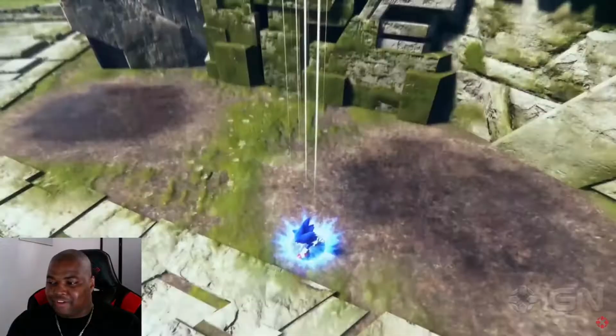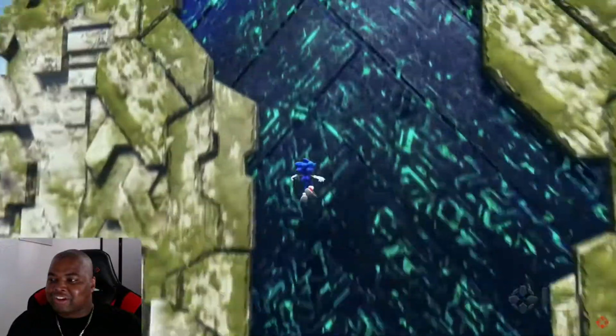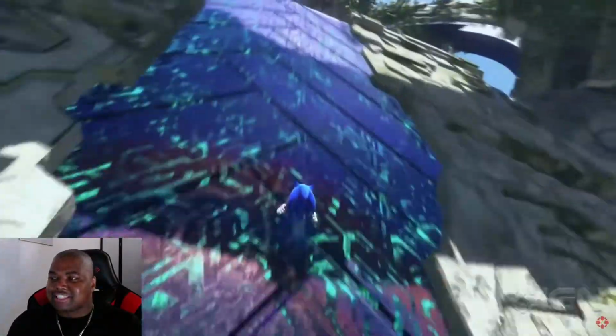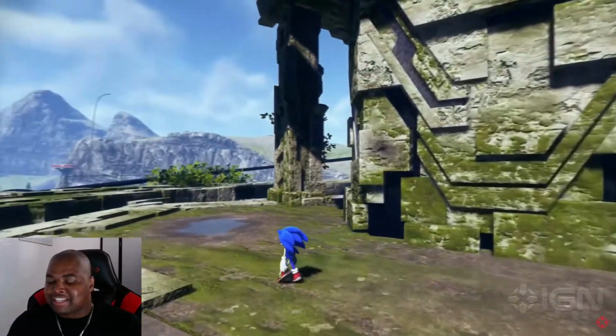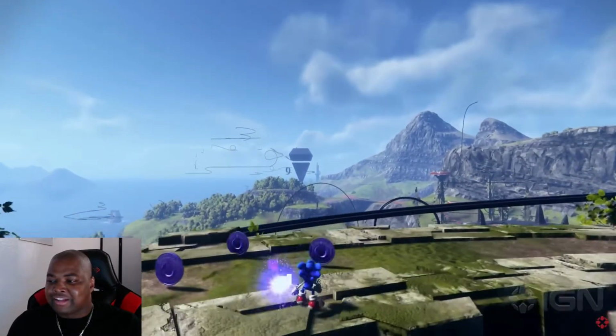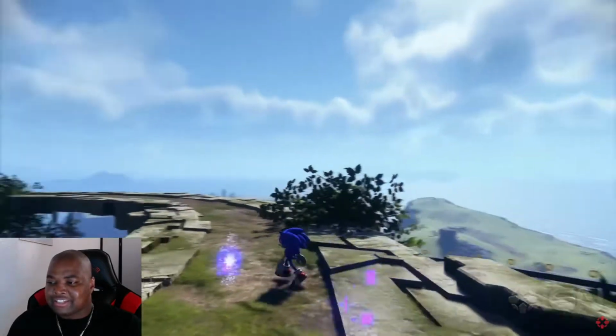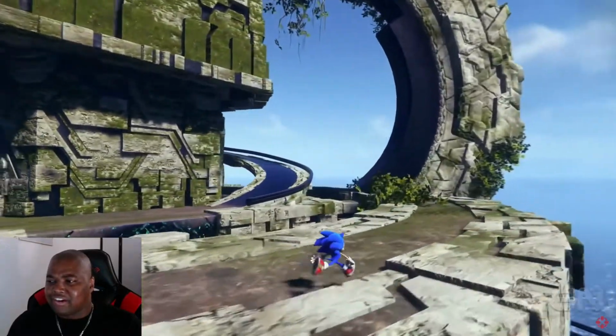So off the rip, one of the things I already don't like is that they're not really utilizing his speed. I get it's a preview and all that, but they're not really showcasing it. They have him walking a lot. There is a lot of collection that I noticed. Like he collected an item earlier, and now he's collecting what looks like coins.